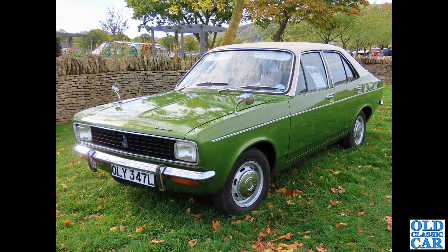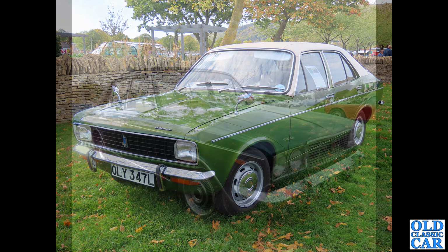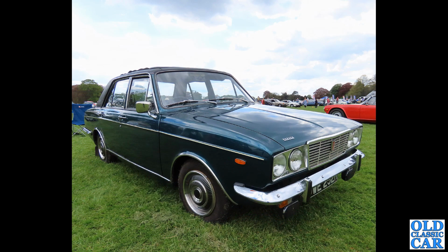And another Hillman Avenger. This looks like quite an upmarket version with metallic green paint and a vinyl roof. Not a Tiger, but this is one of the plusher versions, circa 1972. What model would this be? Please let me know in the comments. Is it a DL? Something like that, I'm not quite sure, but a rare sight now. And you don't exactly stumble across these very often either.